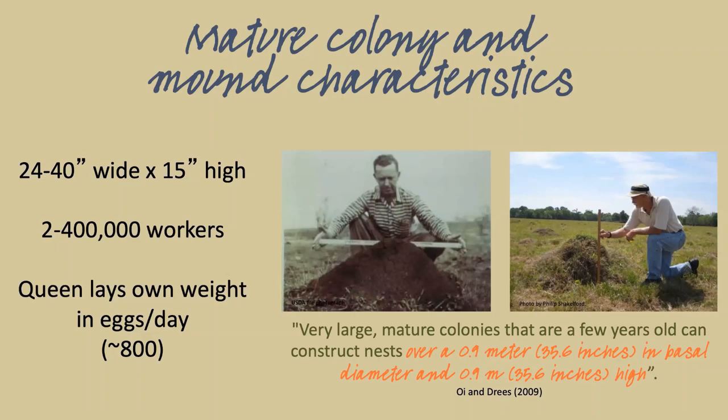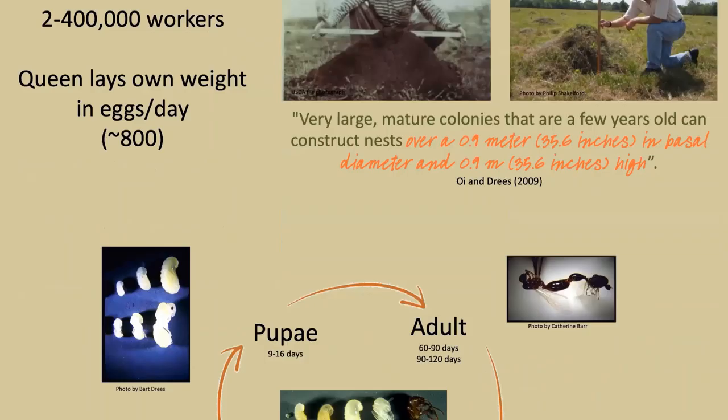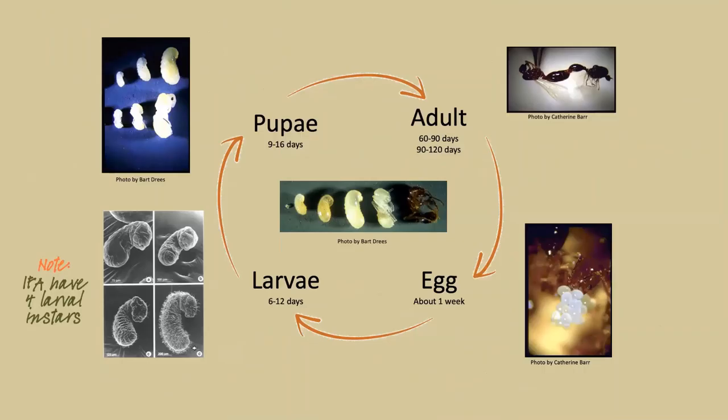So what happens is the adults have their mating flight, the males die, and the newly mated queens drop down and start looking for a place to start their colony. They lay some eggs. After about a week, those eggs hatch into the larval stage. Fire ants have four larval stages, and this is an important note, so keep that for a few slides later. Those larvae go through their four instars and turn into pupae, and then they pupate and turn into an adult.